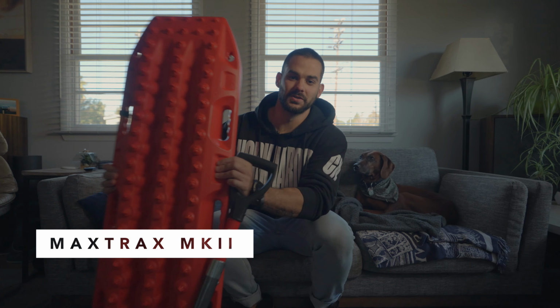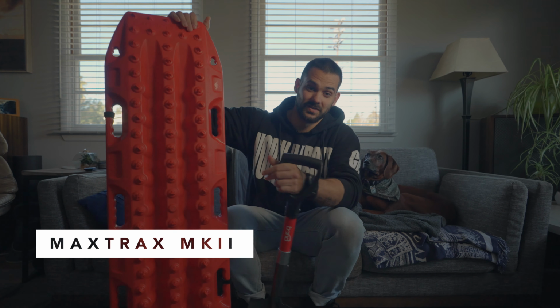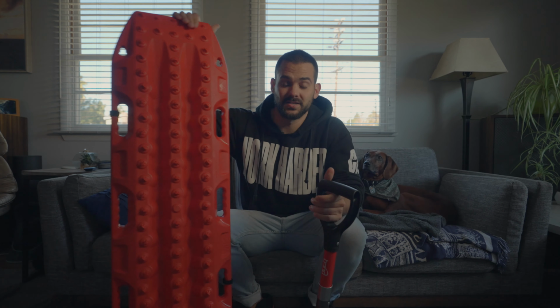Next up, little cliche, but you can hear how heavy these are, MAXTRAX. Should have recorded more of that. Let me just say, buy your MAXTRAX. I legitimately just got on a trail. It does get out of here to the main road. I can see the road right there.